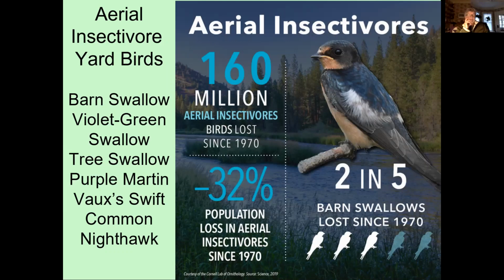So that's one that I'd like us all to concentrate on. As long as you have an open airway, and especially if you live in town where we have kind of natural clear cuts, you can get these birds. If you look here at barn swallows, 2 in 5 have been lost since 1970, and there's been a loss of 160 million aerial insectivores since 1970.